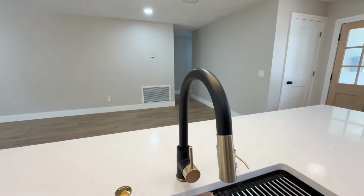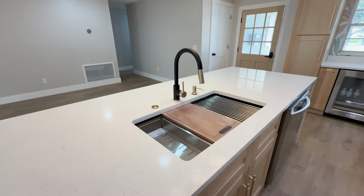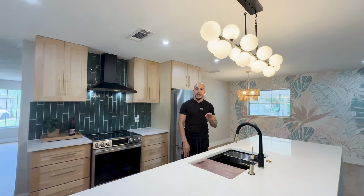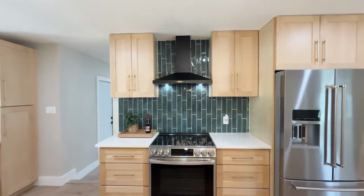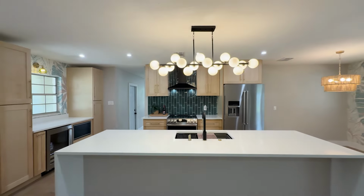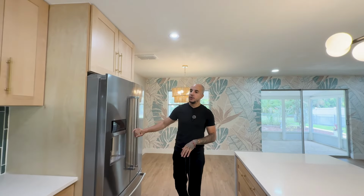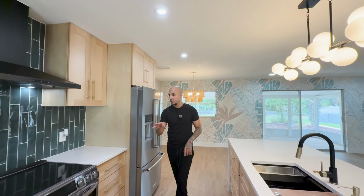Now, with your sink right here at your island, really nice fixture with the black and the gold. Really nice, elegant touch. And all of your cabinets, my friends, are going to be real oak wood. And I really like the light color on the wood with the gold handles as well. And all your stainless steel appliances in this property will be coming with the home. So you have your refrigerator, your stove top, your dishwasher, your wine cooler, and of course your microwave.